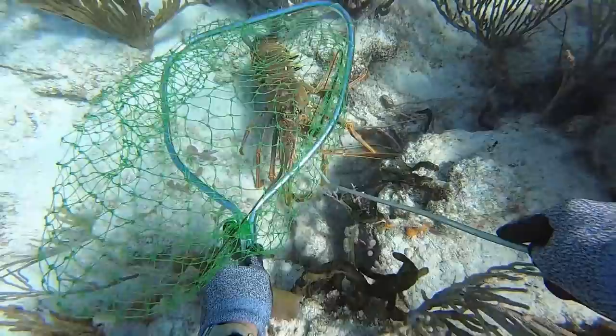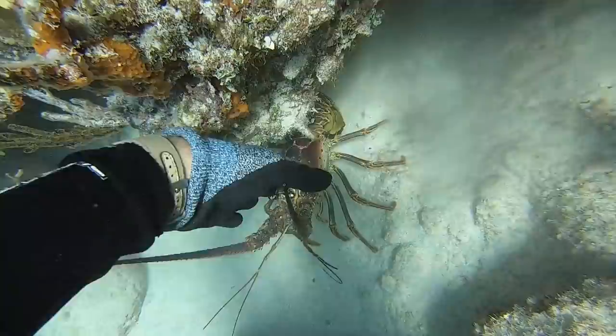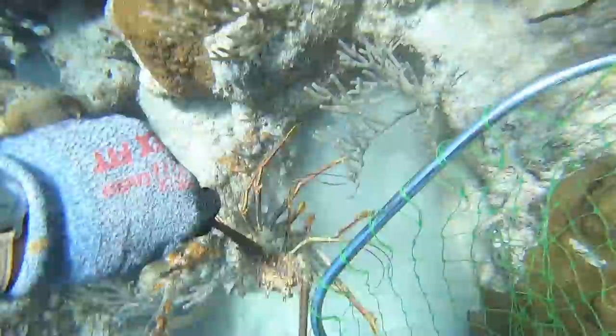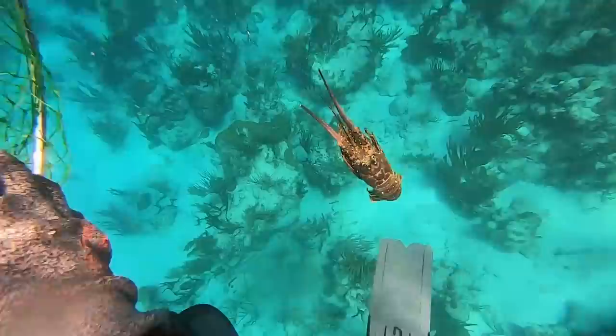Catch lobster using a net and a tickler, but we weren't having much luck here. So I decided to try something that I had never done before, using only my hands. I think it's a female though. We should let it go. You see how I just grabbed that thing?